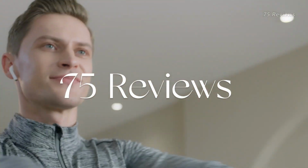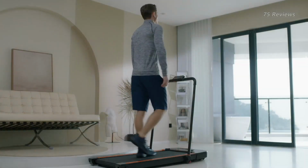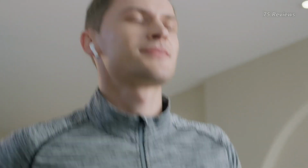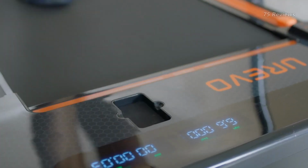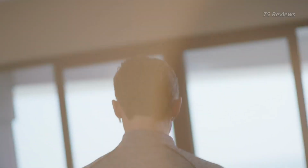Treadmills can be expensive. But you don't need to spend an arm and a leg on one if you're not even interested in all the bells and whistles. In fact, there are plenty of high-quality, reliable treadmills available under $500 that are equipped with the essentials you need to stay healthy and active at home.